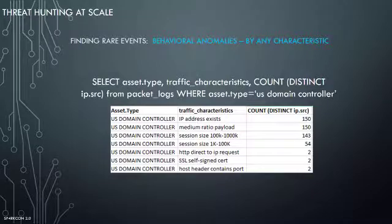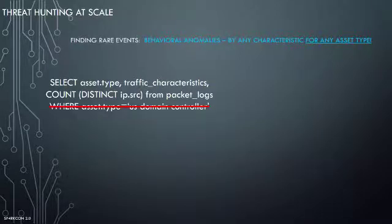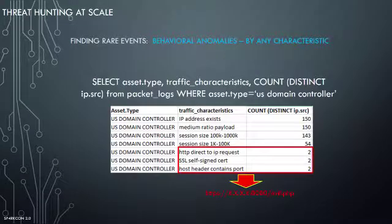HTTP direct IP, self-signed cert, host header contains a port, like a port specifier on the domain. 2 out of 150 are doing that. That's weird, right? And maybe they're all related to the same thing. Maybe this is 2 hosts that are both infected with something, calling out to a whatever :8080 IP address domain, and it's using a self-signed cert. So this is the kind of thing we maybe wouldn't have known to go look for specifically. But now that we're seeing these characteristics, let's dig into that and see what that is, without having to know to go look for that thing.